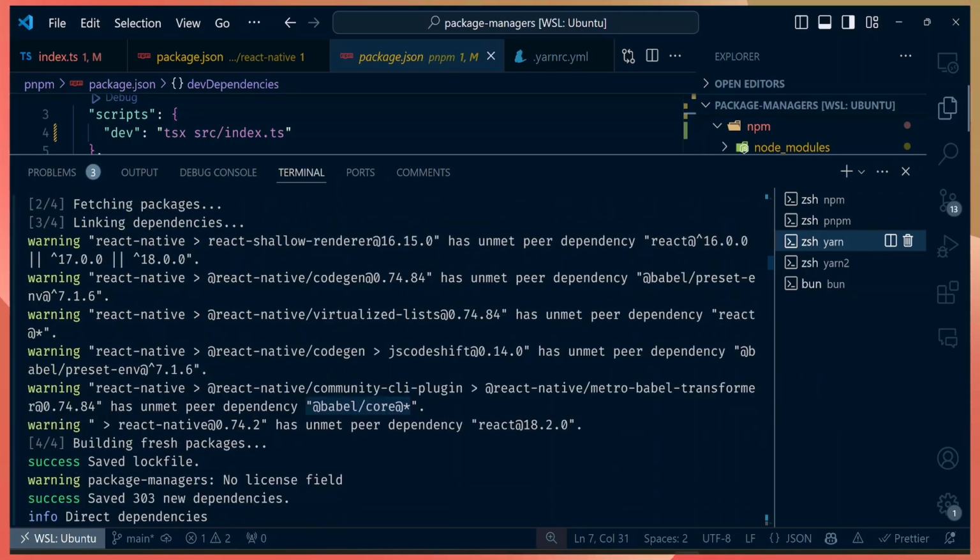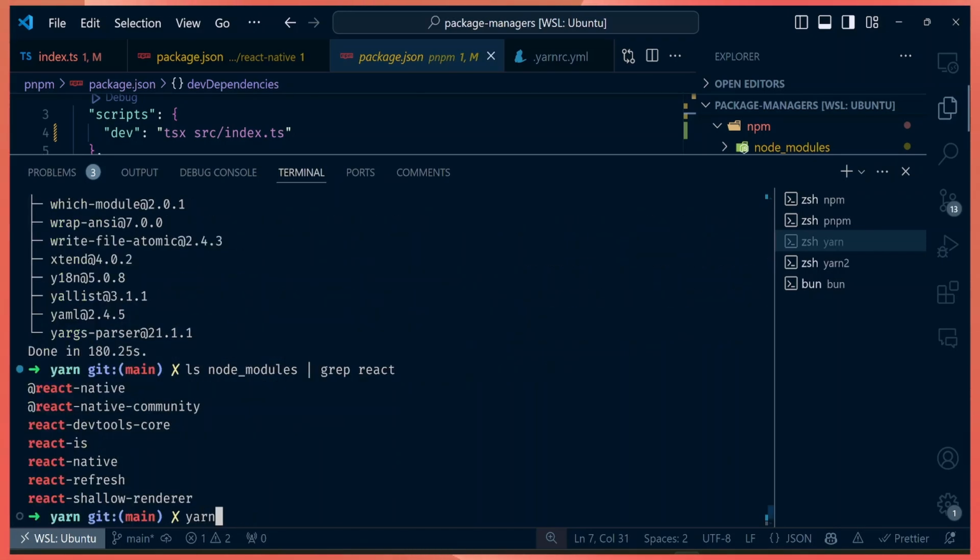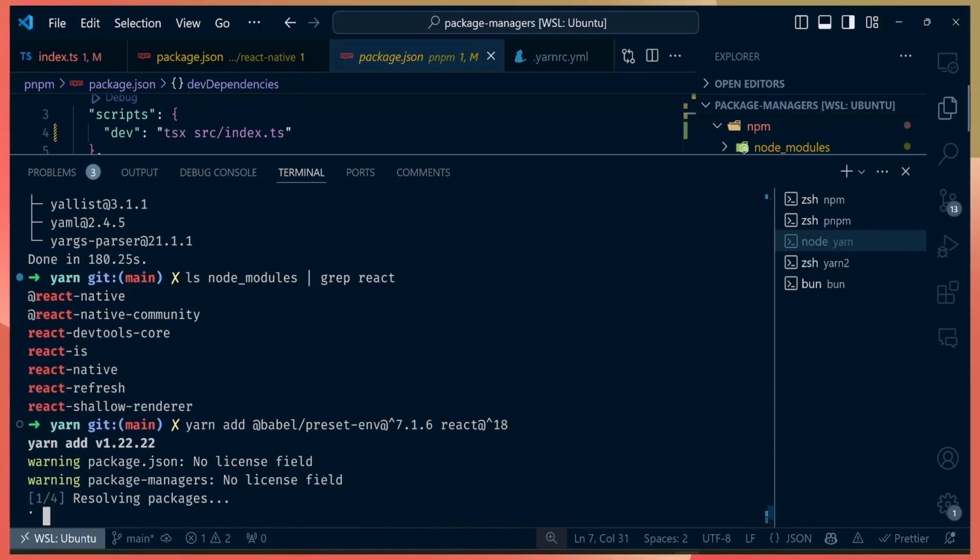So you have to scroll through the install logs to see why your dependency is not being installed or is not available. And the problem with Yarn is you can't override this. With peer dependencies, you have to manually install them. This is a choice they made, and you can't automatically install peer dependencies. So to fix this, you have to manually install the Babel dependency. You have to do yarn add the Babel dependency and React, I think it was React 18, and any other dependencies that need to be added for your package to work. So with Yarn, you have to do it manually.